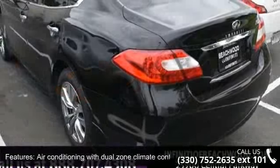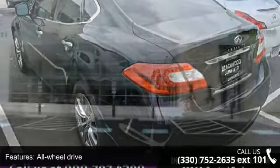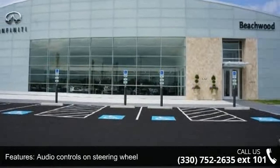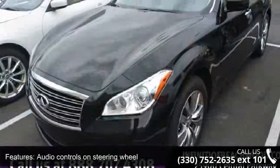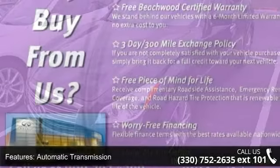driver's seat, air conditioning with dual zone climate control, all-wheel drive, audio controls on steering wheel, automatic transmission, Bluetooth and clock, analog. Low mileage is an important factor in your purchase, and this vehicle delivers a low odometer reading.